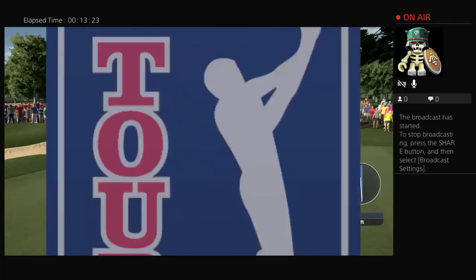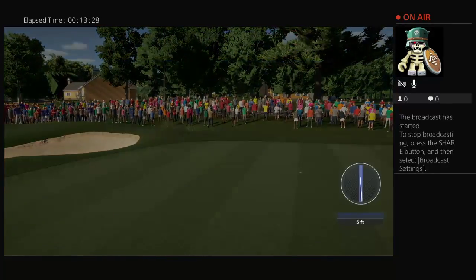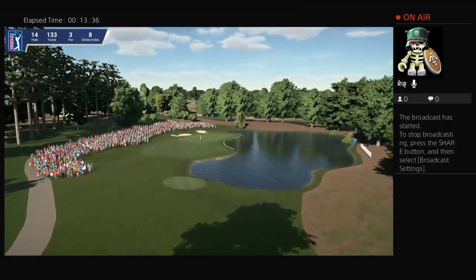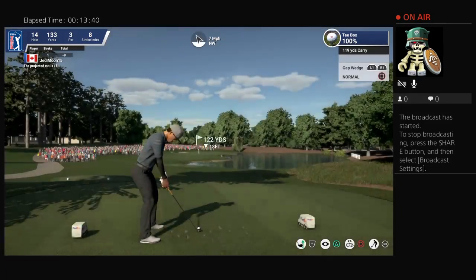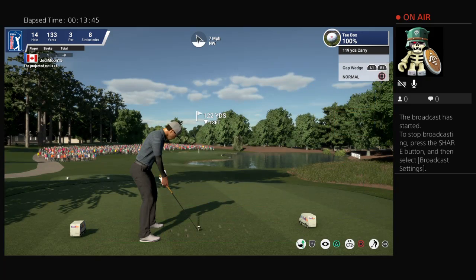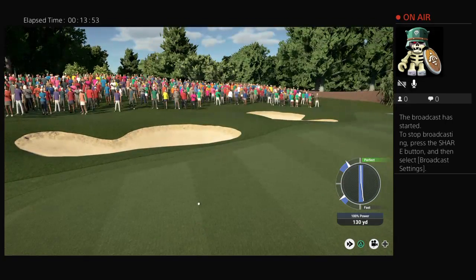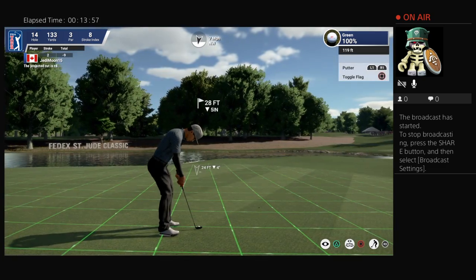And this course is treating him pretty well. I'm seeing quite a few birdies on the scorecard. And that's helping this round of 9 under so far. And I think he's going to like that. 28 feet to the cup from here.